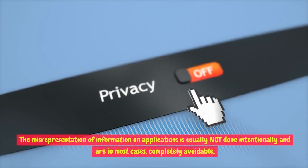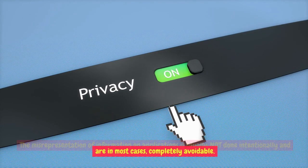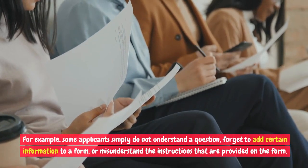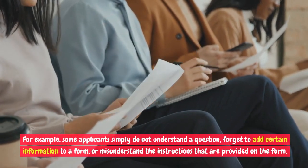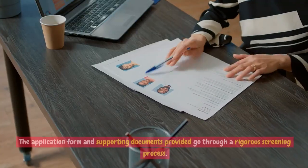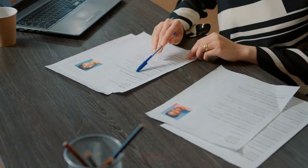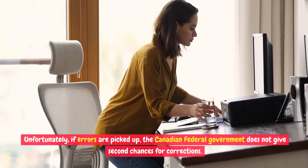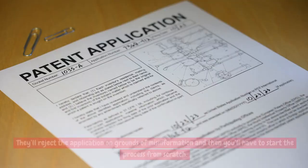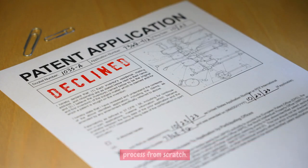The misrepresentation of information on applications is usually not done intentionally and is in most cases completely avoidable. For example, some applicants simply do not understand a question, forget to add certain information to a form, or misunderstand the instructions that are provided on the form. The application form and supporting documents provided go through a rigorous screening process. Unfortunately, if errors are picked up, the Canadian federal government does not give second chances for corrections. They'll reject the application on grounds of misinformation and then you'll have to start the process from scratch.